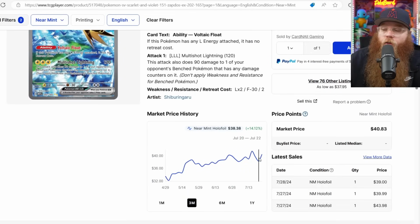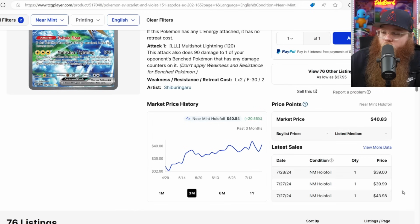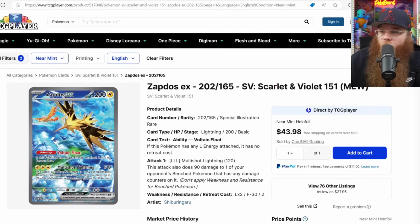Next is Zapdos EX, one of the only 151 cards going up in price, and I've been screaming how good this card is. Last sold $39, $39, $43, $48, so it's almost a $40 card.